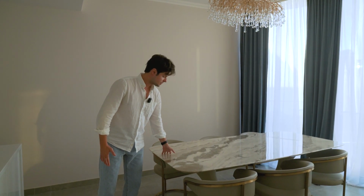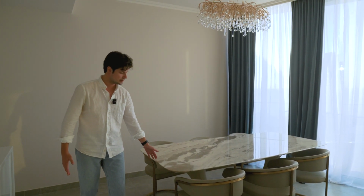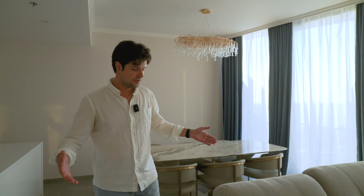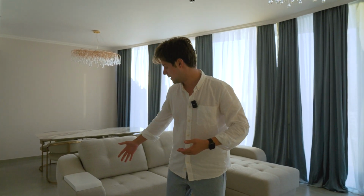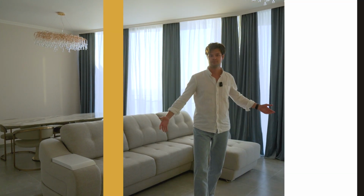So just look at how beautifully this material was selected. Everything looks in perfect harmony, and the overall look of the living area is boosted by the sofa, which is L-shaped and allows you to sit in front of the television.